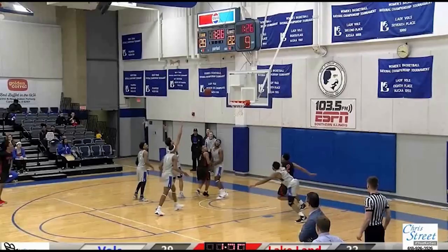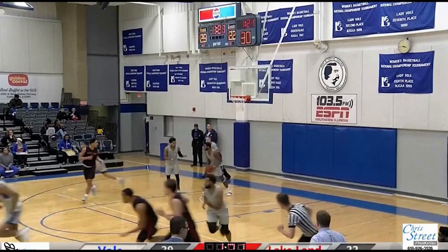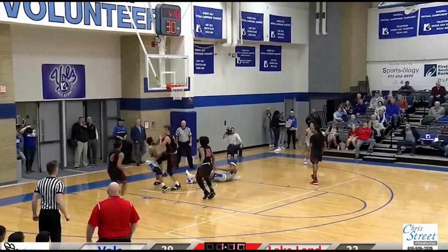Got his own rebound. Blocked the shot. Still got it up on the rim, no good. Rebound pulled down by Harris. And Sloan lobs it underneath, and it's Scrubb catching, throwing it up on the rim, no good.